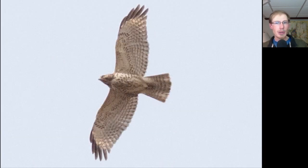Here we have a juvenile red-shouldered hawk. Red-shouldered hawks are buteos, similar to red-tailed hawks, but we see on this red shoulder that it does not have dark patagial bars like we would see on red tails, and it doesn't really have that distinctive belly band that red tails have, but more streaking that starts on the upper breast and continues down. We also see that it has translucent crescents near the wingtip, and that's often one of the first things you'll notice on red-shouldered hawks. Both adults and juveniles show these translucent crescents near the wingtips.